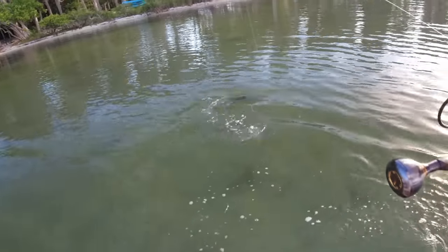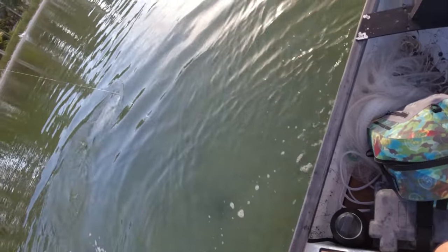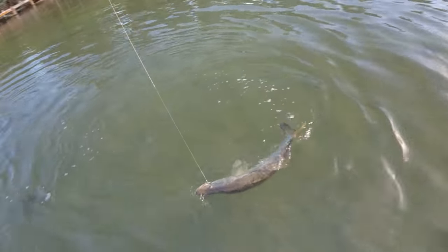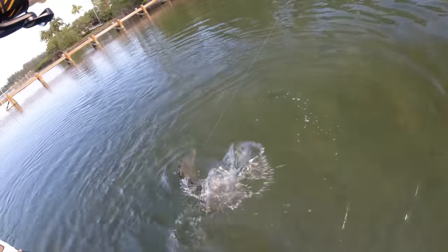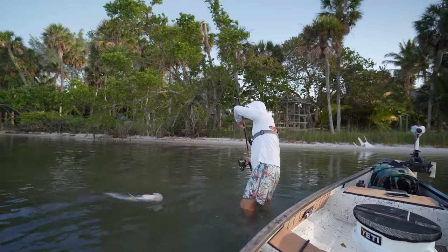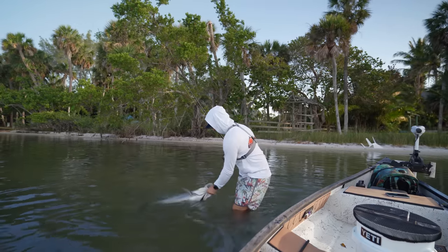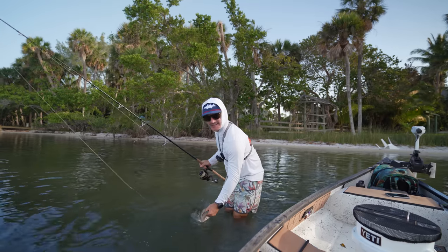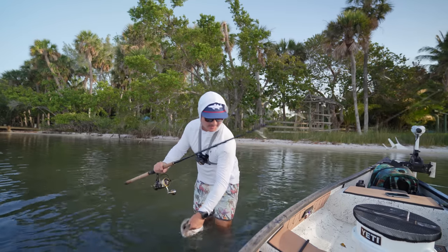Whew. Smoked a little croaker. Can't believe that. Looks like we got a decent hook set. I'm gonna take this fish up shallow, and I figure we'll get a measure on this snook. I haven't measured a big snook in quite a while. All right. That's a giant. That didn't take long. That did not take long at all.